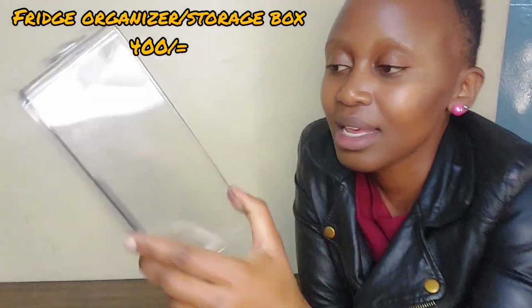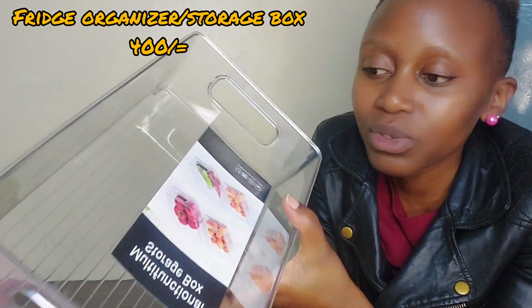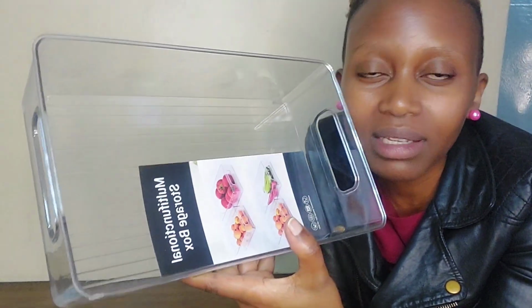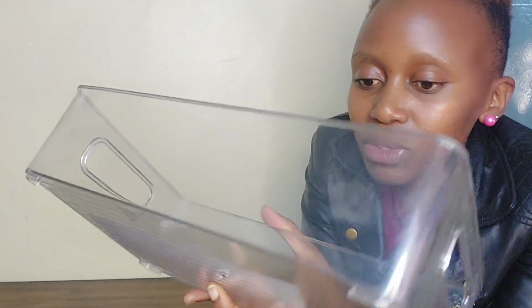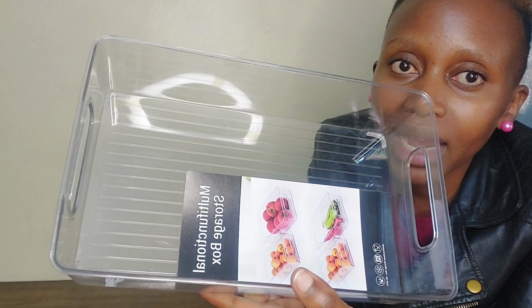So I also bought a multifunctional storage box. Here it is, and this was the bigger size. They have two sizes. There's this size and there's a smaller one. The smaller one goes for 350 Kenya shillings. The bigger one is 400. And I bought this from Alphabiz. I also believe you've seen the contacts. So this was going for 400 Kenya shillings. And I'll be using it to organize my fridge. You'll see it on a video that I'll be posting.